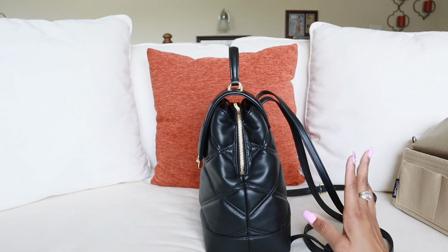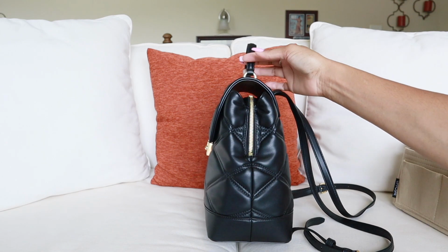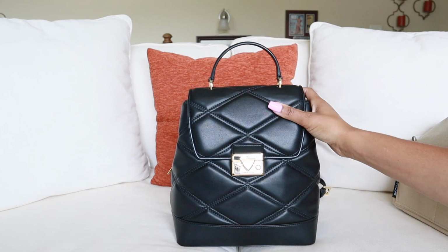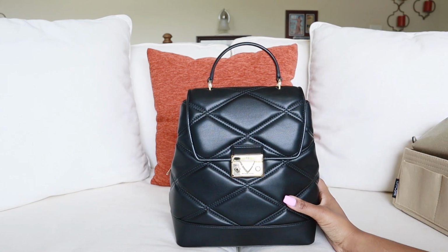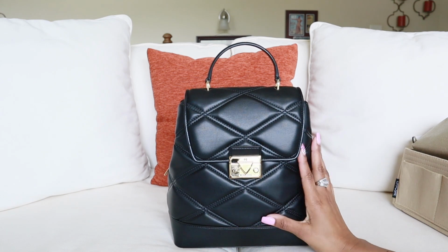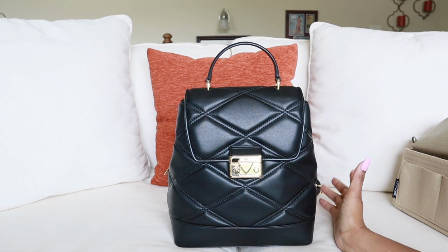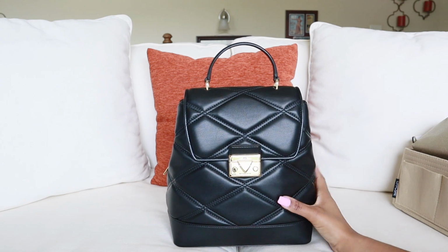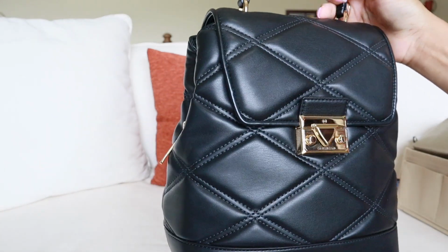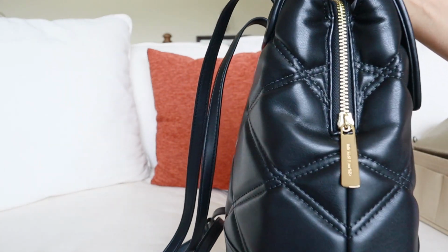So I decided, since I only live 1 exit away from the outlet plaza, that I would drive down there and see if I could get lucky if this bag was still there. So I got lucky. She was still there, and she was in the clearance department. So instead of me having to pay the $175 that she was the original day, she was in the clearance section for $125, which was awesome. So as you can see, it is a black quilted leather backpack by Michael Kors.